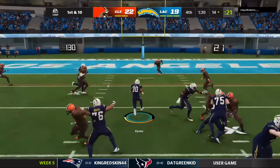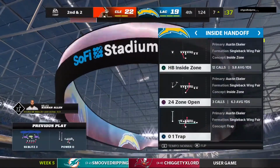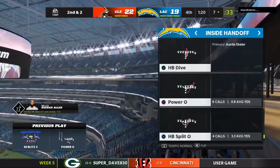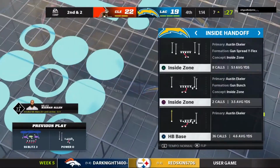Out of the gun, Ekeler running it. And he's going to get it inside the 10 to the 7-yard line. 74 yards rushing for him now in the ball game. And there we saw one of the downsides of blitzing during a rundown, because sometimes you get out of your gaps. You don't fit the run quite as well because you're headed towards the ball carrier with abandon.